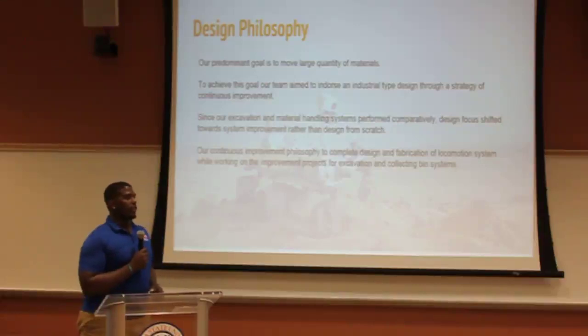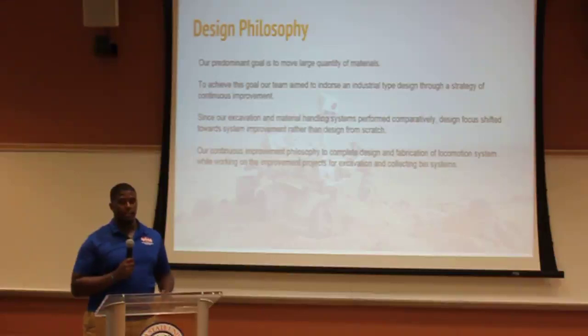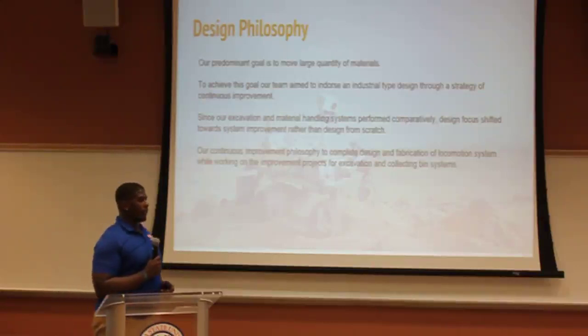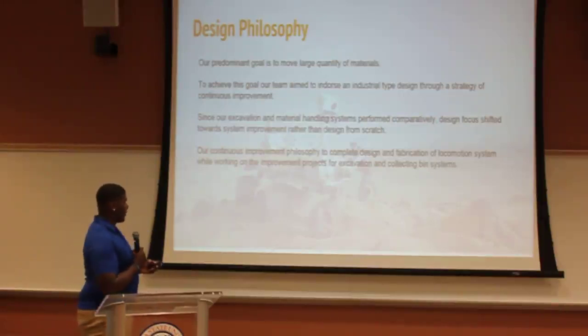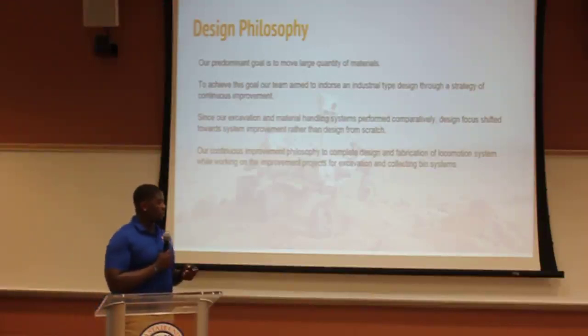Our excavation and material systems did well last year, but we thought we could always continuously improve and make improvements on the robot to ensure that we get the best product this year for the competition. We also wanted to make sure the fabrication of the locomotion systems were where we needed them to be for the project. Our design philosophy for continuous improvement was to complete the design and fabrication of the locomotion system while working on the improvement projects for excavation and collection in the bin systems.